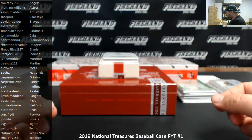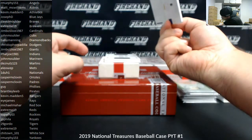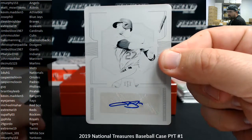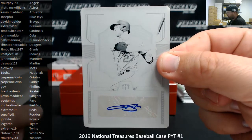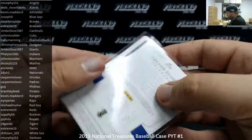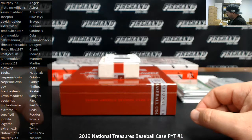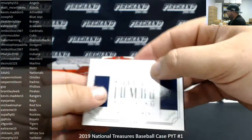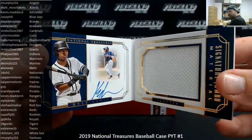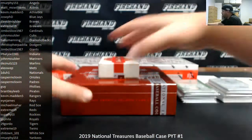All right, our fourth and final printing plate hit of this box. Trevor Story, Colorado Rockies. Signatures. Rockies going to Superfly 03. Uno de uno. Signature jumbo materials for the Seattle Mariners, Kyle Lewis, number 299. Seattle Mariners going to John Mulder. There we go.